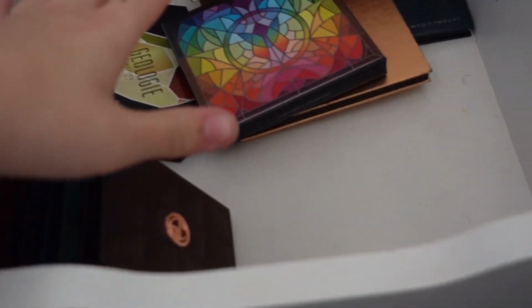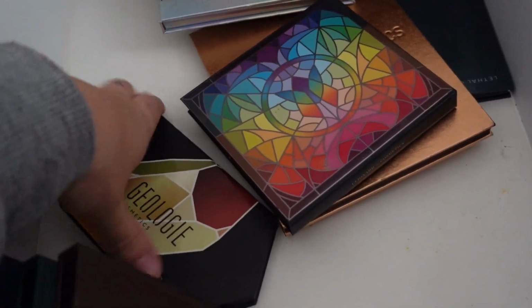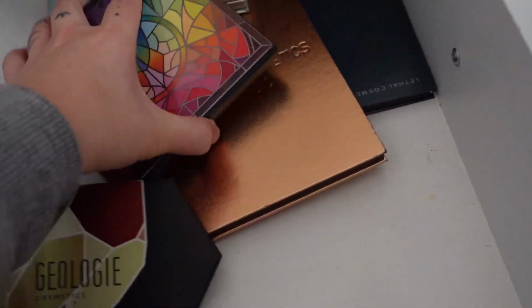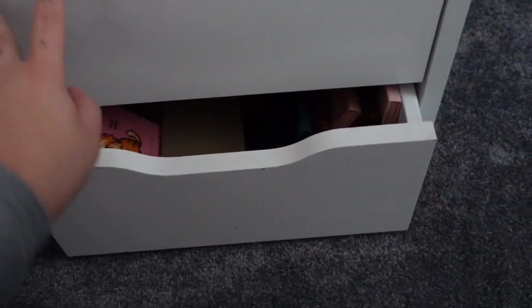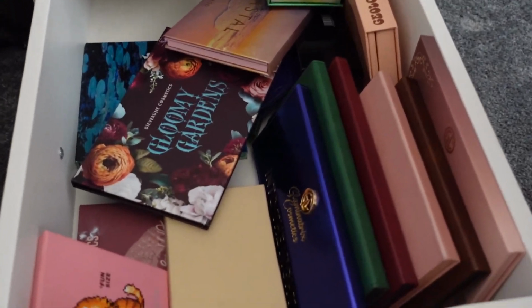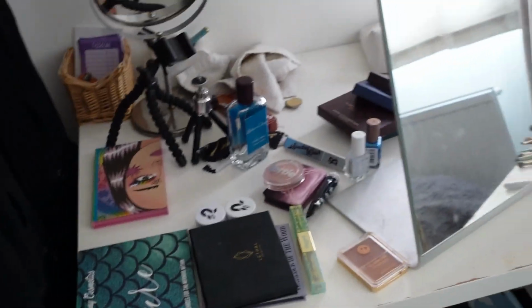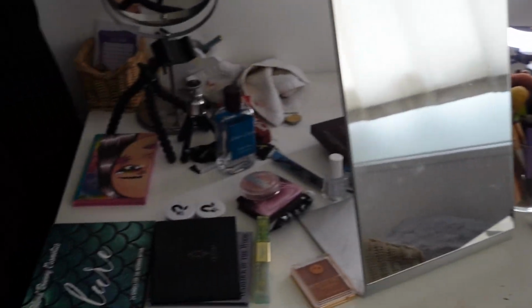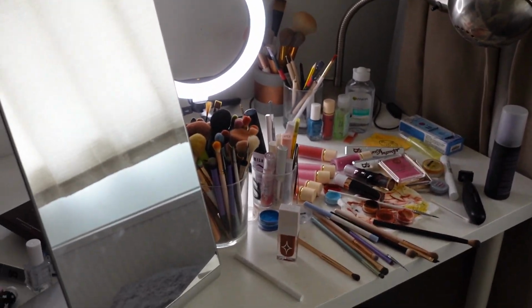Down here, this was my Shop My Stash drawer. Who knows what's happened with it now. This was Shop My Stash and single shadows back there. Don't know why Geology is in here. Same with Glaminatrix. Why are you guys in here? Why did I do that? So there's that drawer, and then my eyeshadow palette drawer, once again, is in a bit of disarray. So I'm thinking, the game plan today, first things first, we are going to tackle the desk, and then we're going to go through the drawers. And I think I need to do a declutter, or at least I need to do a little purge.